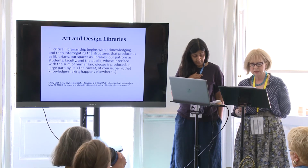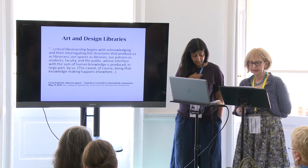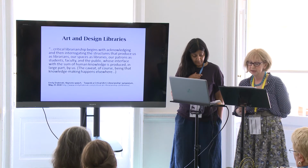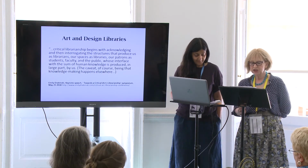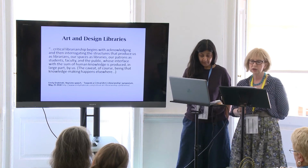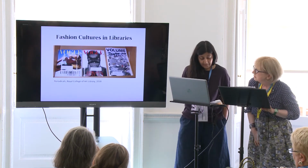This project at the RCA allowed these radical library interests to engage with more general activism towards decolonising the curriculum of the RCA, and the question of how the library can respond to the notion of decolonising fashion history in particular sparked a really interesting dialogue between Tanveer and myself. What were the issues here in addressing the library as complicit in supporting particular constructions of knowledge? Some of those references there as well.